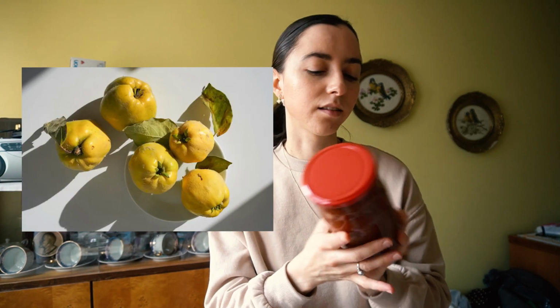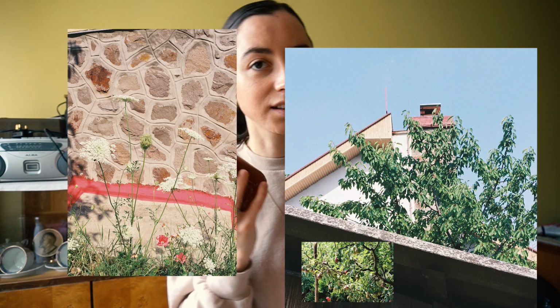We have pekmez or dunya. Dunya is a fruit, it's a quince translated to English. It's like a small little pear. I'll put a picture up. And this is a jam that my grandma made from our weekend house, our vikendica. She puts a heck of a ton of sugar in this.